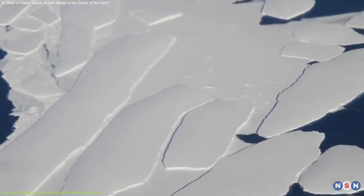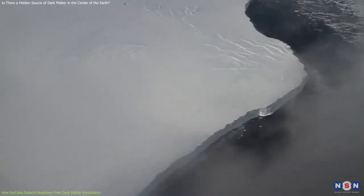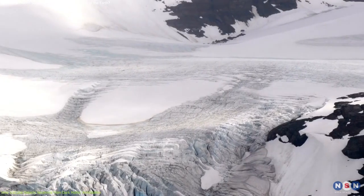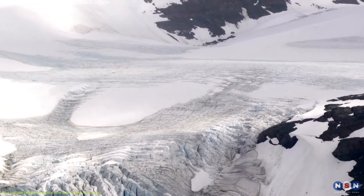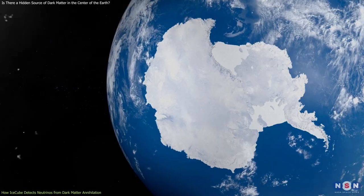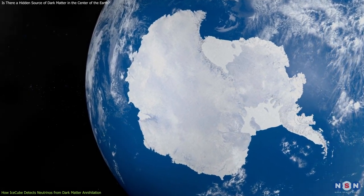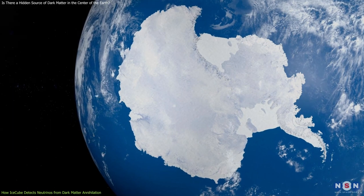First of all, the South Pole has a very clear and stable ice layer that is ideal for detecting neutrinos. The ice is transparent and uniform, and it does not melt or crack easily. Second, the South Pole is very isolated and quiet, which means that there is very little interference or noise from other sources of light or radiation.